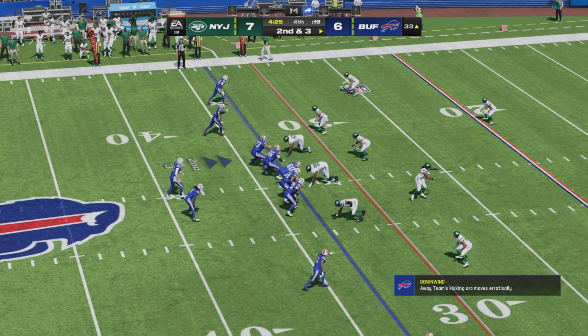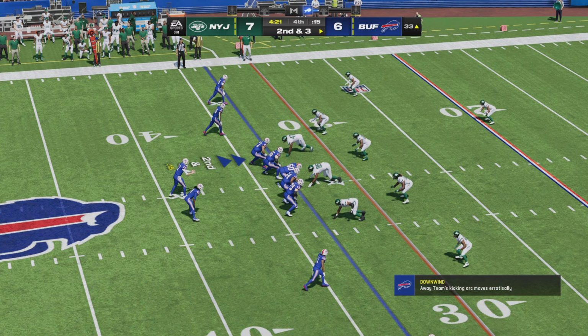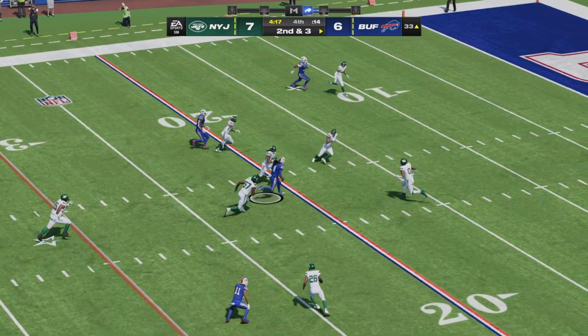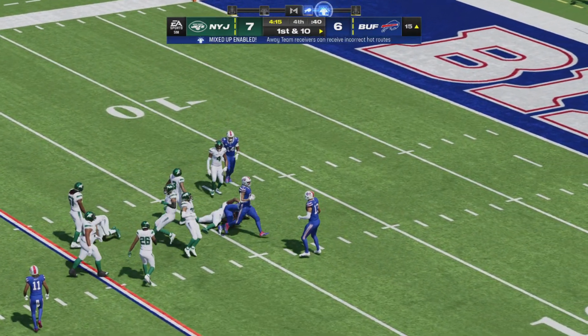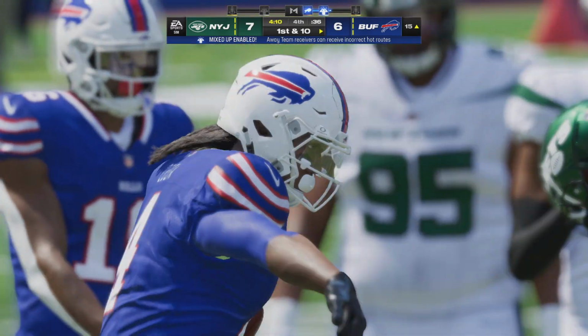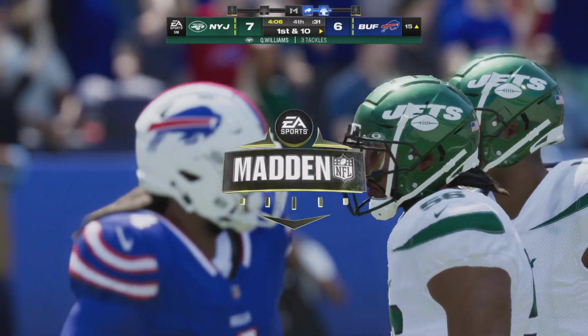Here's a 2nd and 3 now from the 33. Here's Allen. Over the middle, complete. That's Cook. And that's going to be another first down as the tackle is made at the Jets' 15-yard line. 19 yards there on the catch and run. Another catch for him there on this drive, Brandon.